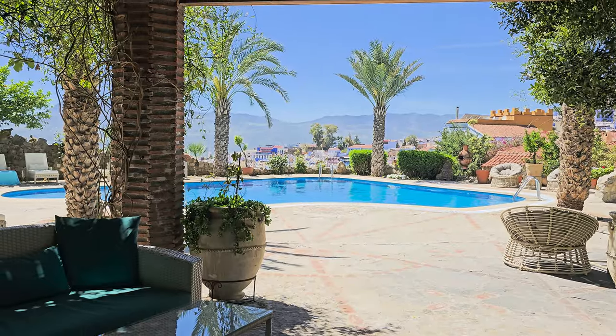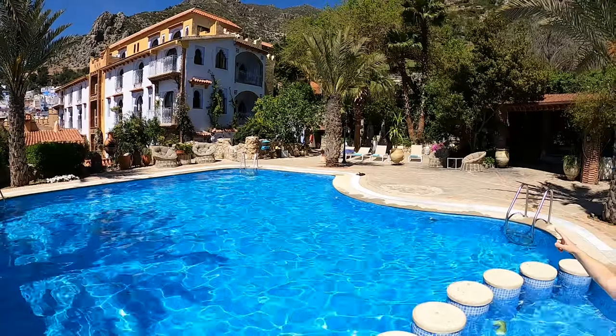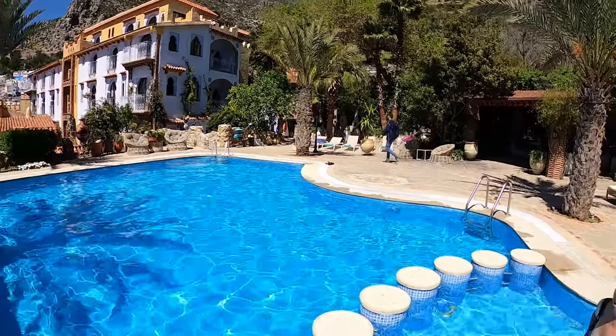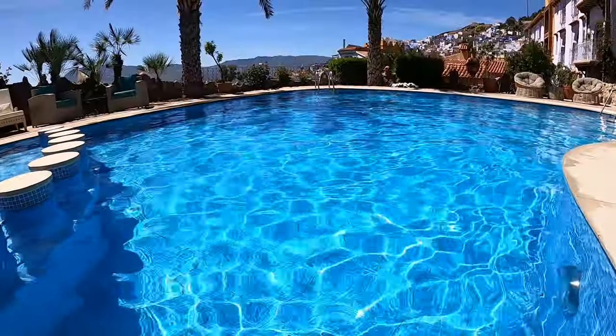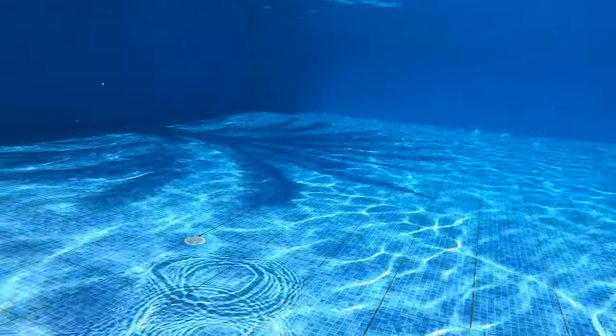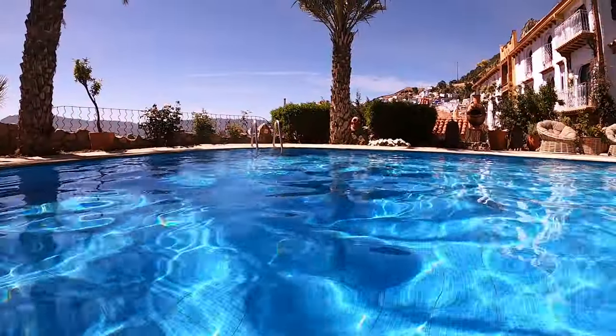We've come back to the hotel after walking around Chefchaouen all morning, and it's nice and hot, so we're all ready for a swim in the pool. Here we go. Whoa. It's lovely and fresh after a walk around Chefchaouen all morning, but it takes your breath away.